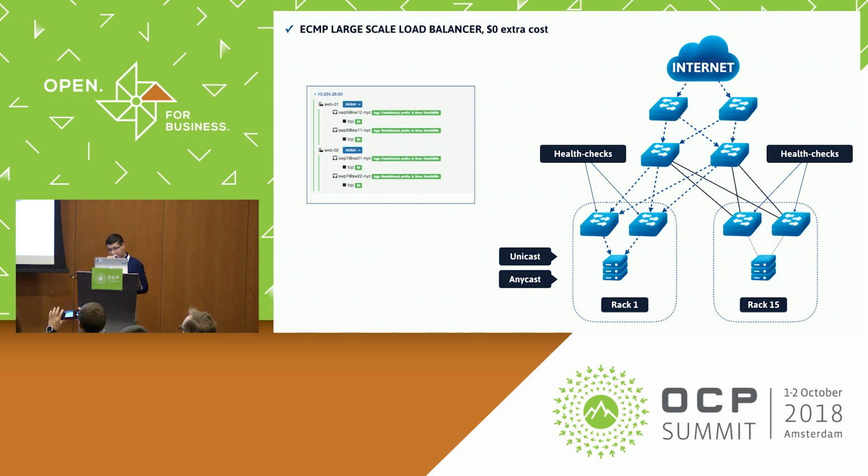So, the ECMP load balancer, which I have just mentioned. Again, it is configured through this very easy interface, just a couple of buttons, and technically it is leveraging the ECMP capability of the BGP protocol. So you have multiple servers. You assign a unicast IP address on every server, and you assign the same unicast IP address to all servers. So these switches are installing multiple routes towards the same server, and hashing based on source, destination, IP, protocol, and port. Your internet traffic is getting load balanced towards the servers, your application servers.